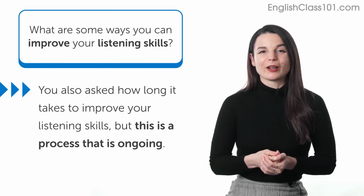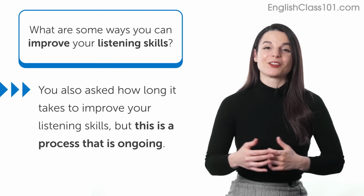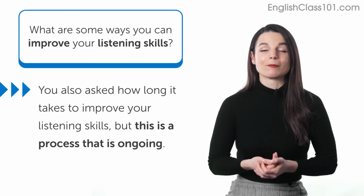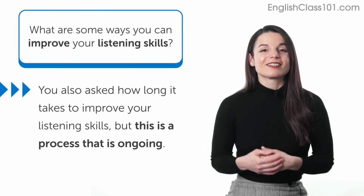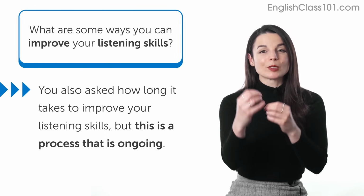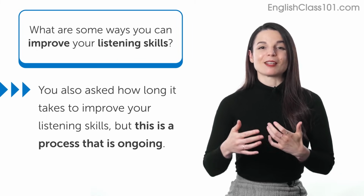Also, you mentioned in your question, how long does it take? Please keep in mind that this is always an ongoing process. We are always developing our listening skills and always developing our ability to recognize new words, even in our native language. So just work on what's in front of you and try to set some small goals that you know that you can achieve for yourself. That will hopefully help you to keep your motivation up.